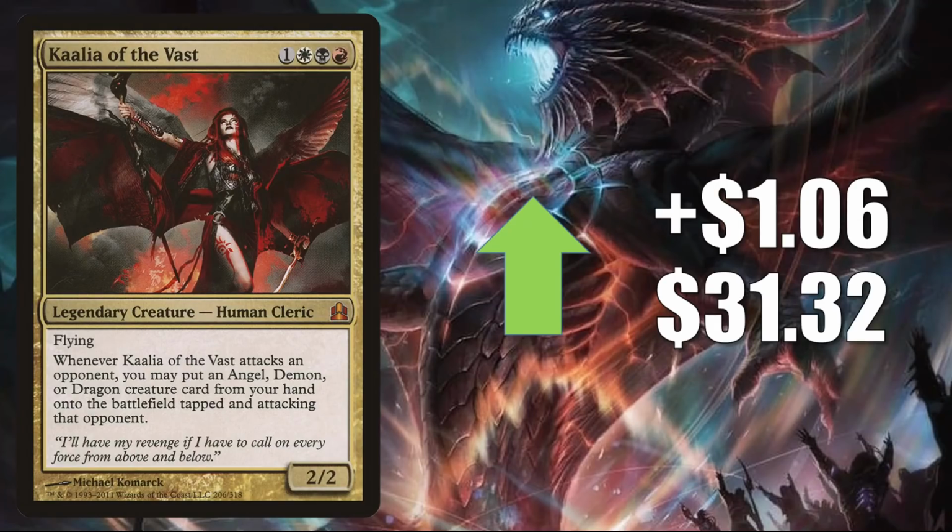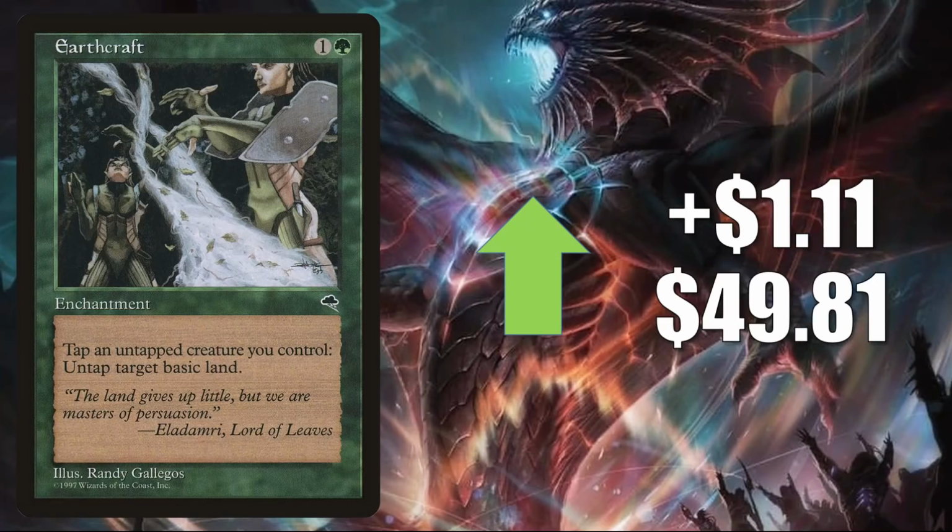Kalia of the Vast, this is the original copy from Commander. It goes up $1.06 to $31.32. Very popular Commander card. Has seen some increased Commander play recently with the reprinting of the Ur-Dragon and Kaleidoscope Killers. Here's Earthcraft. It's on the reserve list. It goes up $1.11 to $49.81. This is another card that has seen a little increased Commander play with that reprinting of Reese the Redeemed.